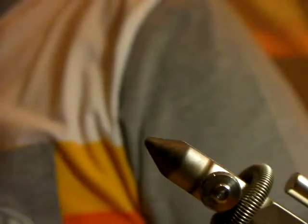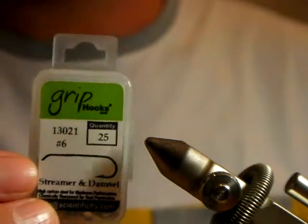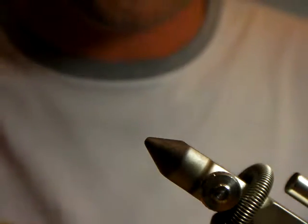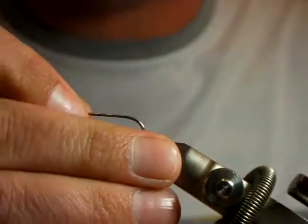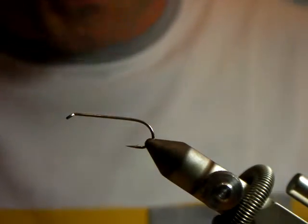I'm going to pass it around there, please. Okay, so the hook we're going to use, can you see that? Yeah, it's a Grip long shank, size 6. You can play around with different sizes. There's definitely not one particular size, but it's just the one that I've stuck with over the last couple of months.